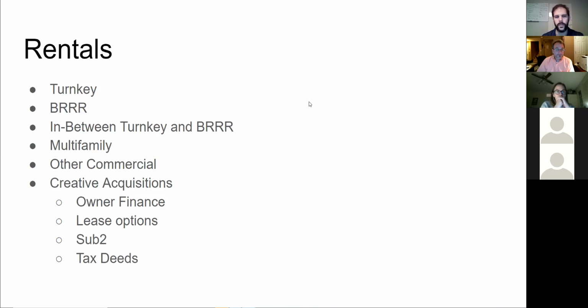I just don't see a ton of it in Birmingham, though I hear about people doing a lot of multifamily deals in other markets. But it is out there. I mean, there's some good buildings that I've seen driving around.